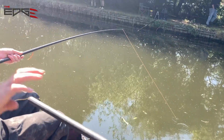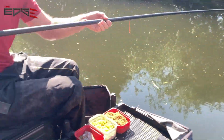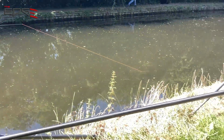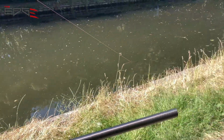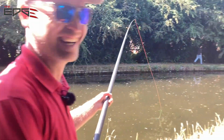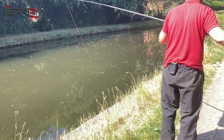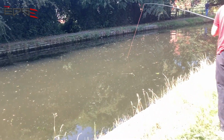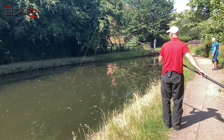Oh, he's got him. He's got him on the mugger. He has got him. That is canal mugging. Canal mugging. You're going to have to go walking, pal. So we've seen quite a lot of bream this morning. And where are you going, Rob? Are you just going for a walk?